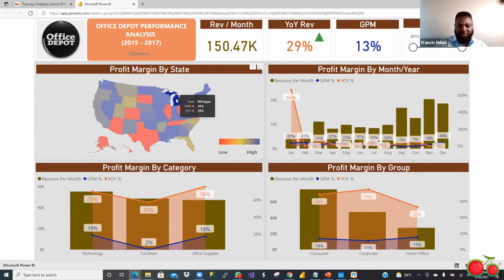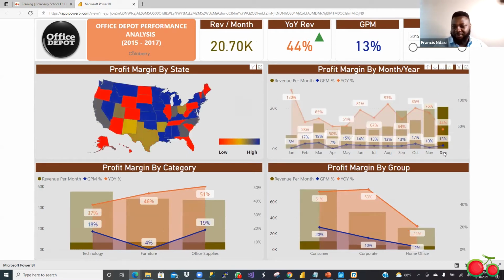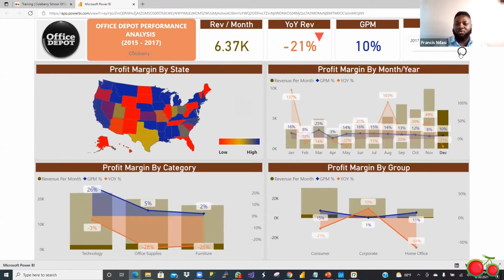If I click on Michigan and then I click on December in profit margin by month and year, I need you to look at year over year percentage. It's 44. And so I moved from 2015 to 2016, it goes to 1%, and then it goes to a negative 21%. So this is December in Michigan in year 2017, where Office Depot experienced this decrease in revenue. So I will go to profit margin by category because I would like to check and show Office Depot those items that is actually making them to have this decrease in revenue.